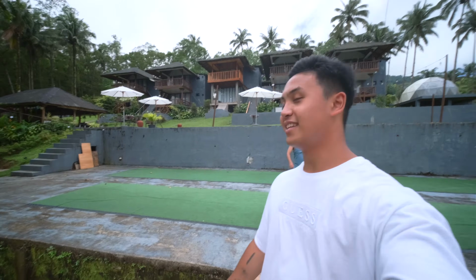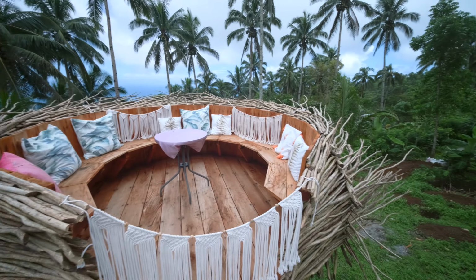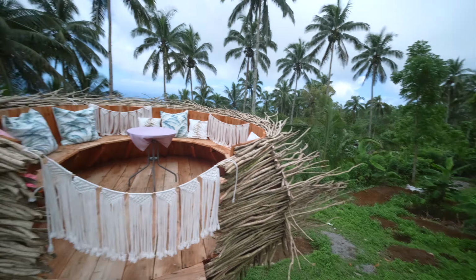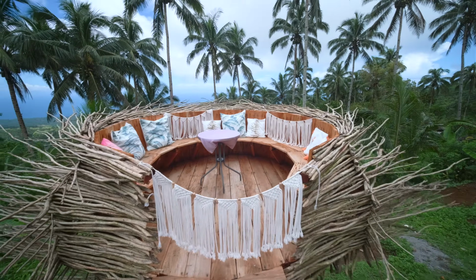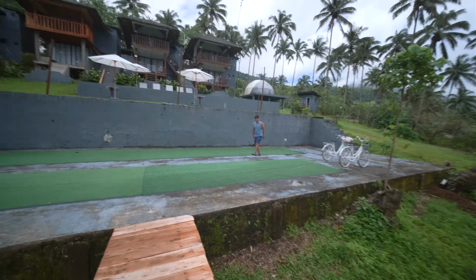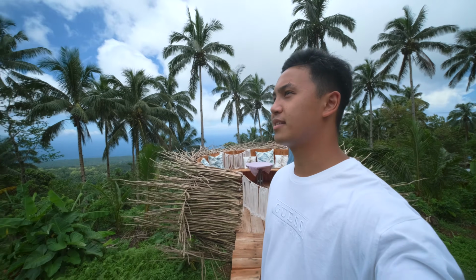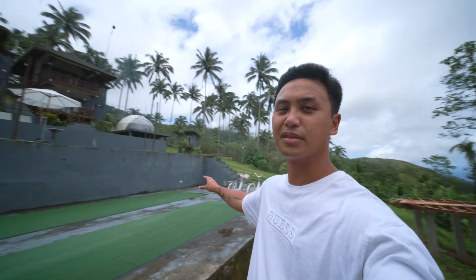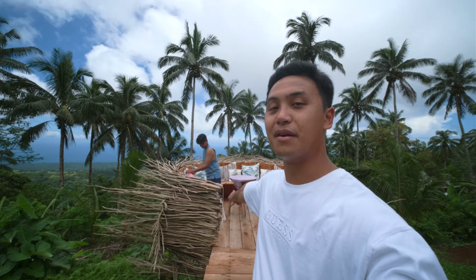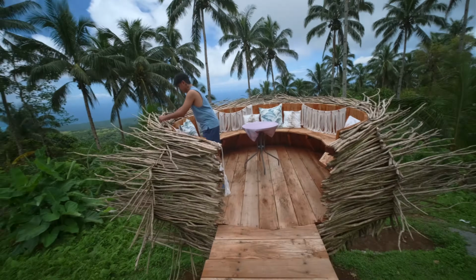Okay, so we can go in. It has that bohemian vibe to it. It's super cool. You've got twigs, and it looks like a bird's nest. And how do you open this? I might need your help to open it. Guys, when you stay at this resort, it's kind of just 360 degrees. Everything looks incredible, surrounded by palm trees and nature. Imagine dining on this very spot. Pretty awesome. So let's go in.